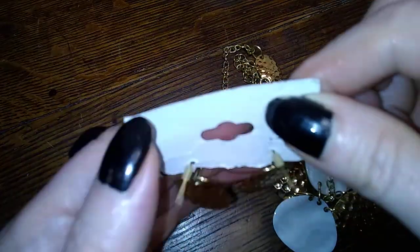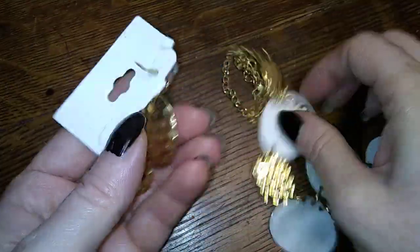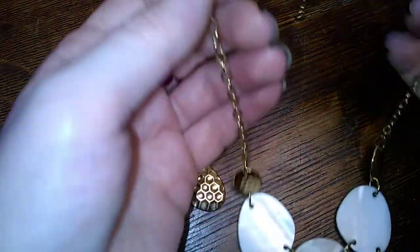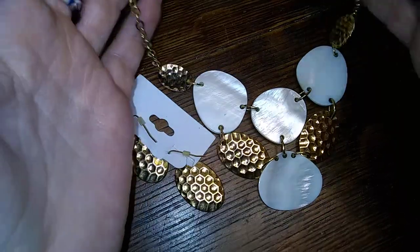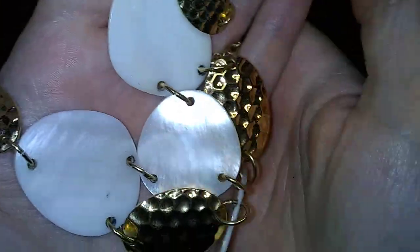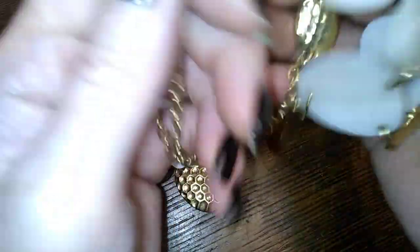Alright, what is this mess? How are you even connected? You're not. There we go. Here's the earrings. They're quite heavy. Very nice. And there's the necklace. It's a small gold and mother of pearl statement necklace. It's a small one, not a real big giant one. That's cool. You know I like it. You know I like the sets.